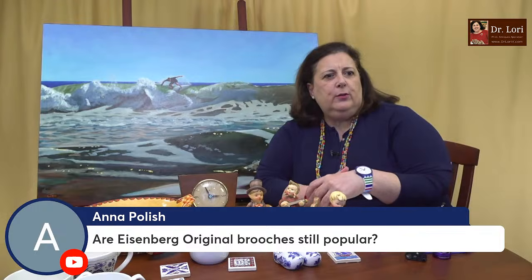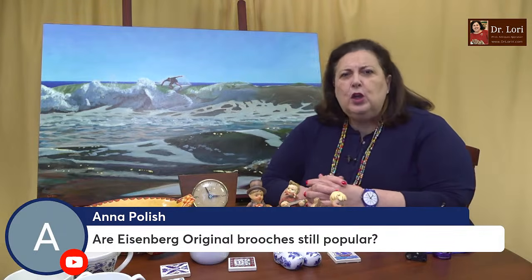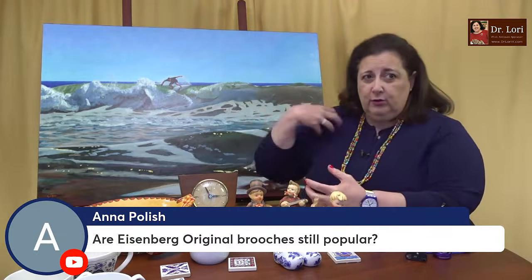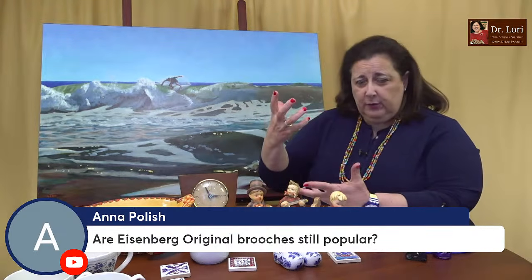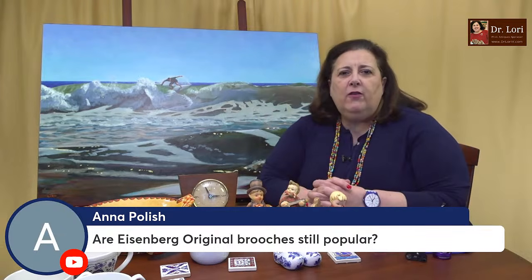Are Eisenberg Original brooches still popular? Yes, Eisenberg Original brooches are still popular. Brooches in general, brooches are big, pins are puny. You've heard me say this. Brooches are bigger, right? And are very popular.